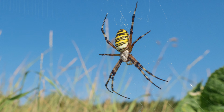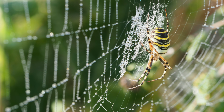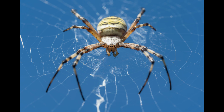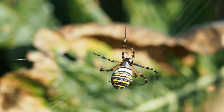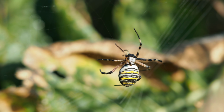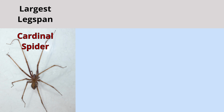So why do I think this is a candidate? When I've seen them in the wild, although their bodies aren't quite as spherical as the four-spotted Orb Weaver, they are quite broad and wide. And by comparing pictures and my own personal experience, the leg span looks bigger and the legs are stockier. I'm going to stick my neck out and speculate a large female wasp spider full of eggs may actually be heavier than 2.25 grams. So by leg span, the biggest spider is the Cardinal Spider.